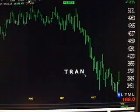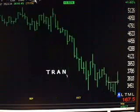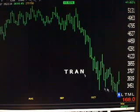Transportation average. I showed you yesterday. Outside reversal day. Technicians love those days. A lot of times they signal a change in direction, and if that's true, it should not close below this level. It can trade below there, but it shouldn't close below that. That should be our support. So we'll see how that goes. Like I said, there's nothing solid that I can point to in these index charts to say we've absolutely seen the low. It's a summary of me watching all the stocks that I watch.